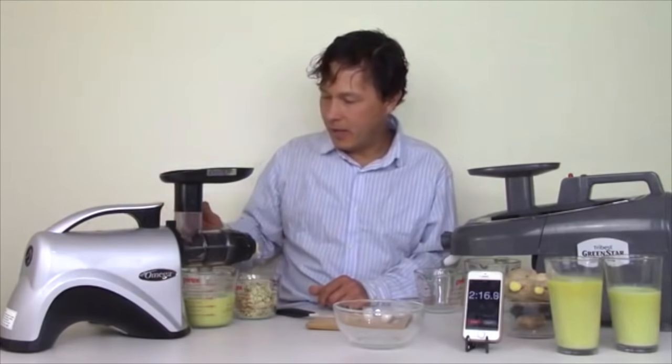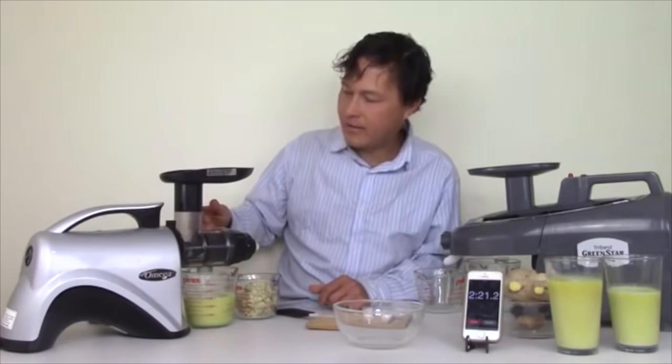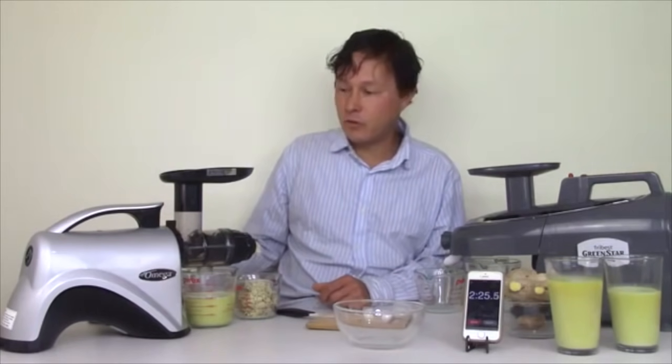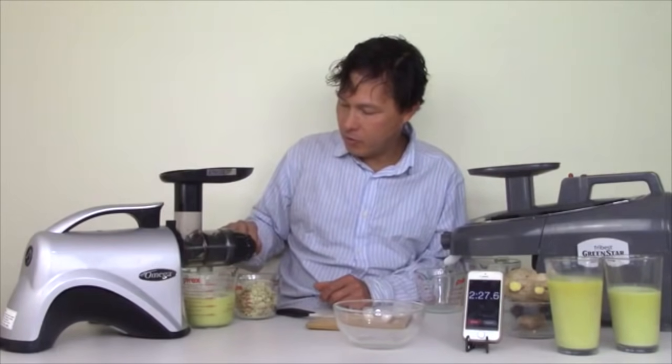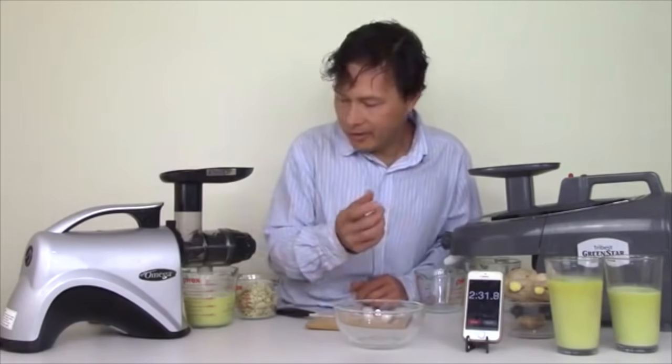Once again, after you put the last produce item in, you're going to want to let the juicer run a little bit more, because it's still acting on that last piece of produce. You don't need to let it run as much as the vertical single auger juicer does, and of course you want to wait till the pulp stops coming out of the machine. Looks like it's pretty much done to me.